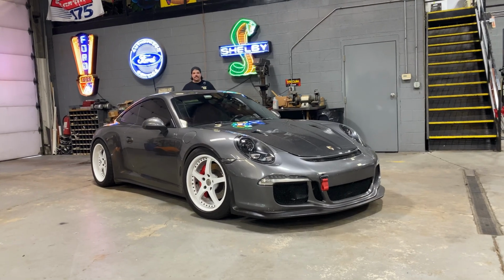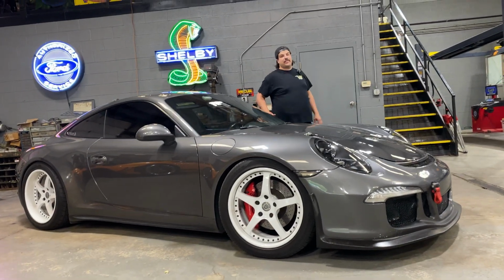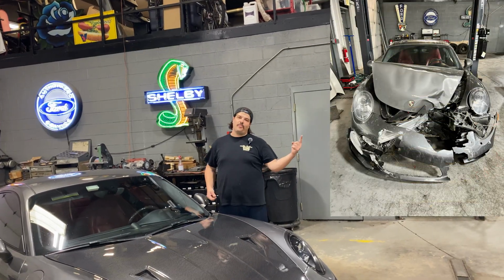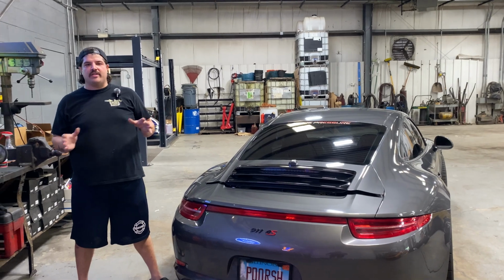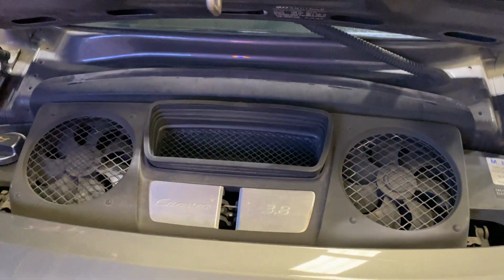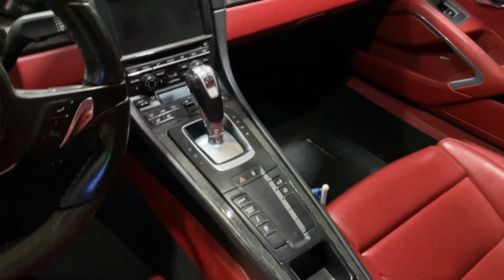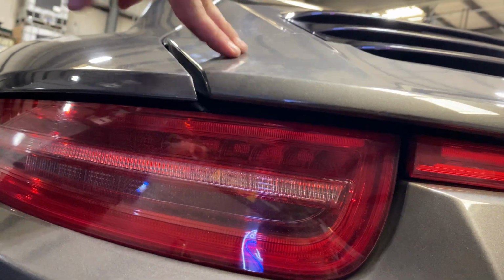So this is my daily driver, my 2015 Porsche 911 Carrera 4S. I drive this car every day, doesn't matter the weather, rain, snow, sleet, electrical poles. This car has seen it all. This is a 991.1 generation Carrera 4S. It comes with a 3.8 liter flat six that you can't see. It comes with a 7-speed PDK transmission that you can't shift. And it comes with an awesome active aero ducktail that after about 75,000 miles ends up breaking and won't sit flush anymore. But none of that stuff really matters.